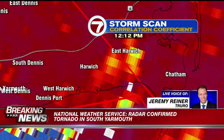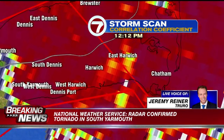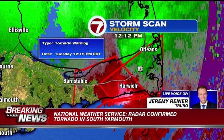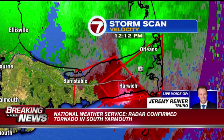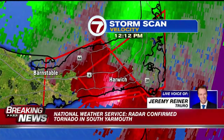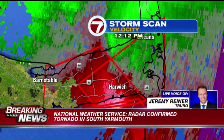Basically out toward the Hawks Nest State Park and Eastward Ho Country Club and Cape Cod National Golf Club along Route 39, which runs basically from southwest up to northeast. And then you have Route 137, which drops in from northwest to southeast. And then you've got Route 6 that kind of cuts right in the middle there. So it's right in that portion of the Cape where we've got this tornado heading east-northeast, and then it's going to eventually work its way up. It'll likely stay south of Nickerson State Park. It's going to likely stay south of Orleans. You can see right now what we're showing you is the wind velocity. So you've got the bright greens and you've got those really hot pinks, Harwich.